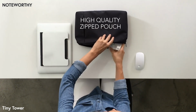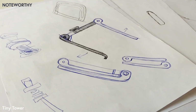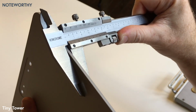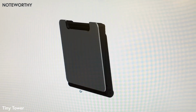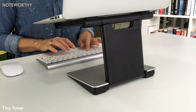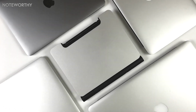We've also created a high-quality zipped nylon pouch to carry your Tiny Tower, keyboard and mouse. We've been working on this project for over 18 months. During development, we tested 7 different prototypes to get every detail just right. We wanted to find the perfect balance of functionality and simplicity, and to create something you'd be proud to own and use. We decided on aluminium as the main material because it's strong, lightweight, and durable. The aluminium is precision cut, bead blasted, and anodized to give that lustrous, semi-matte finish.